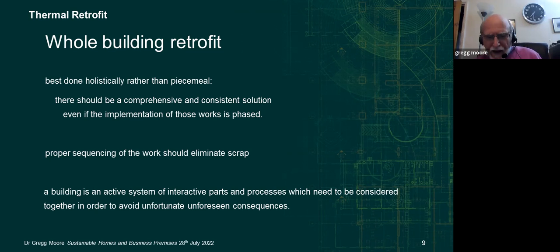Now, a building is an active system of interactive parts and processes. It appears to be just something of a masonry lump in the landscape, but that's not the case. And we need to consider those processes when we attempt a whole building retrofit. Otherwise, we may come up with unforeseen circumstances that are definitely not what we wanted.